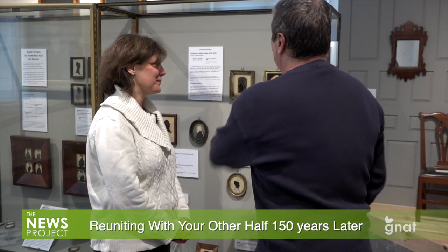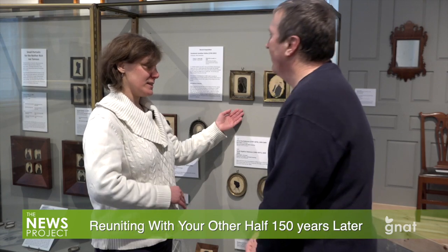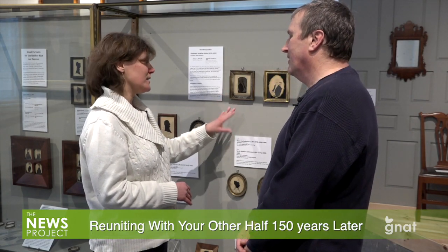How did you bring the twins back together again? How did that happen? Really interesting story, actually. So we have had the tintype in our collection since 1976. It was given to us by one of Holton's descendants, and it has his history written on the back of it. It tells that he was in the Battle of Bennington, he was wounded, it gives his dates, which is wonderful information to have. We have a lot of things in our collection related to the Battle of Bennington, so this is important.